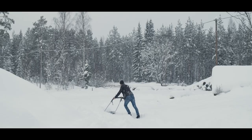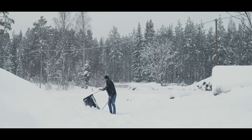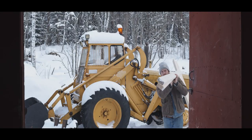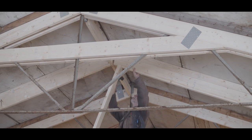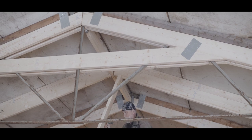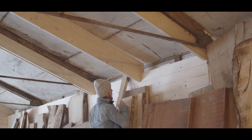And so I've hired Fia's dad to help out with this job, because working with trusses, you really need to be two people. Even though the lumber itself is not that heavy, there's some fairly long pieces, and you always work in funny angles when you're working on the roof or the ceiling.